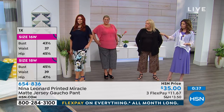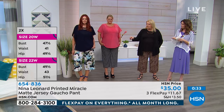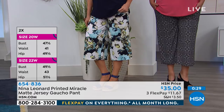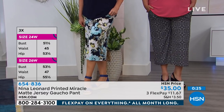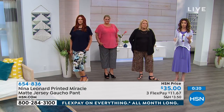And then key size for us, let's just see. Julia, what size are you wearing? And that's the navy floral. She's wearing the medium, and that's normally numerical size. What are you, like a 10? Mm-hmm. Okay. And then Jamie, what size are you wearing? 1X, and you're normally a 1X, an 18? Okay. So it really is true to size. Absolutely, you can order true to size with confidence.